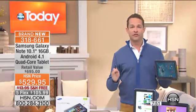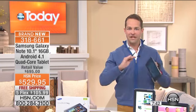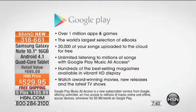So there are some huge differences in this tablet from other very expensive tablets on the market. Number one, this has the Google Play Store. Huge. I want to show you really quickly. The Google Play Store is the benchmark by which all other stores are set. It has over 1 million games and apps that you can download. Its closest competitor has half that many. So you've got 1 million games and apps you can download.